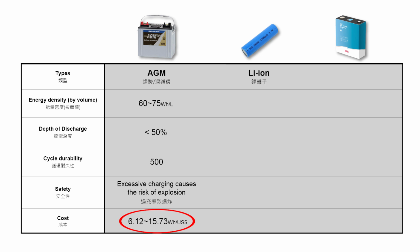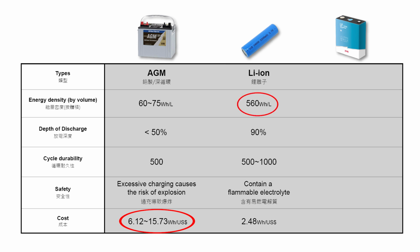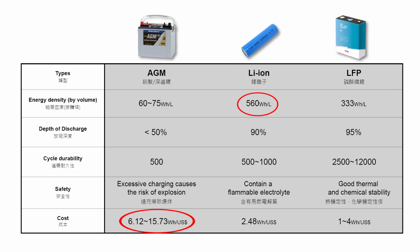2. Lithium-ion batteries, currently one of the advanced battery technologies. They have the advantages of high energy density and light weight. However, they are expensive and contain flammable materials, so safety precautions must be taken when using them. 3. Lithium iron phosphate batteries, a high-performance lithium-ion battery with high energy density, low internal resistance, and a long lifespan. Compared to lithium-ion batteries, it has good thermal stability and chemical stability, making it safer.